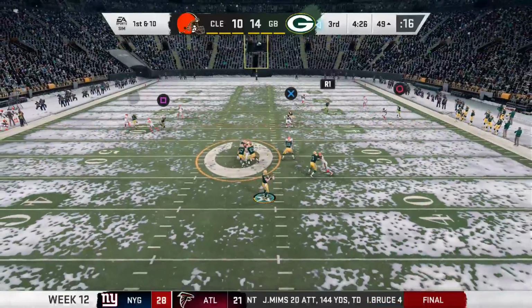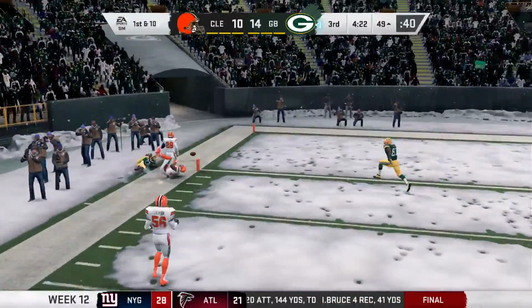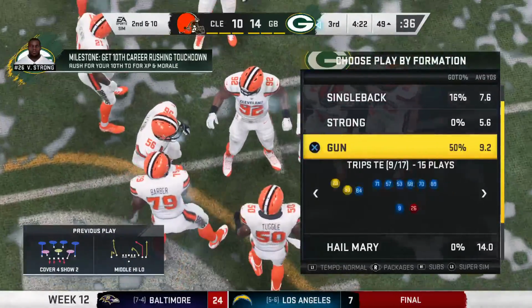Perfectly executed crossing route. He's going to loft this one deep left sideline. And that'll wind up incomplete. Trying to give his man room to run under it, but it's second down.